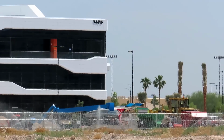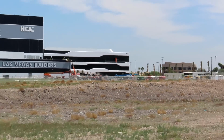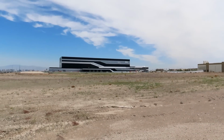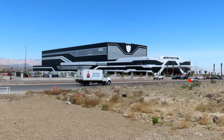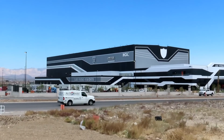All right, I'm gonna go around to the front and get some footage over there. Maybe when we get over there, it'll start lifting up some letters. All right, I am now on the southeast corner. We can see them still working on the building, getting brackets up.